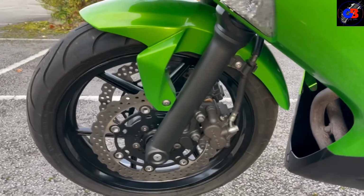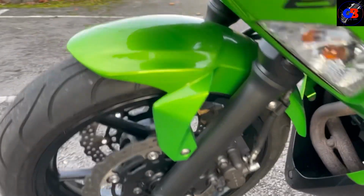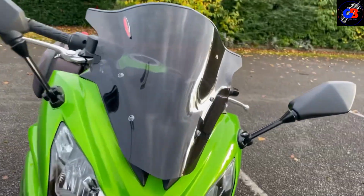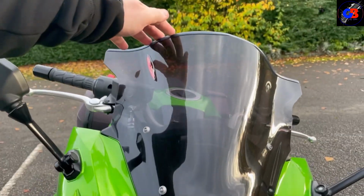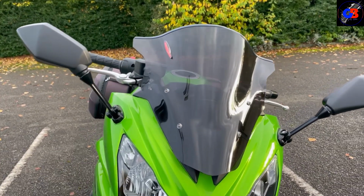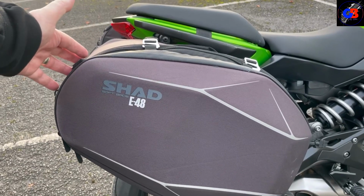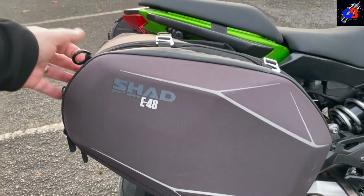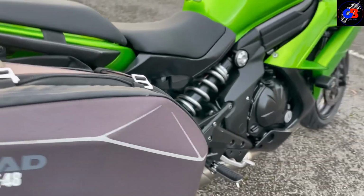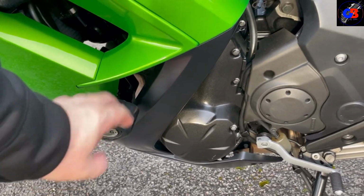And from my little ride that I've had already, I can confirm it stops really, really well. So the brakes are good. Yeah, I think it's a good looking bike. I do like this tinted screen as well. I don't know if this is an aftermarket or it came with it originally, but I think it sets the bike off really nicely. It has got these Shad panniers. Now these panniers, they're a decent size, but you do notice it when you're filtering. The rubber crash bungs on, the R&G bungs, I like that.